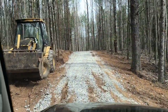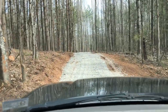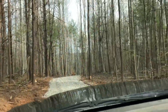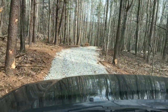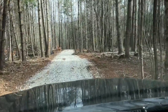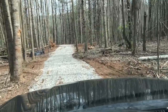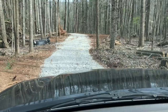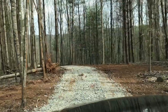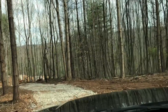Right, Tuesday 4/7, I believe it is. And gravel is down. $1,700 worth of gravel. Probably be gone in 6 months, smashed down into the ground. But it's nice right now. And we found water today, which I wasn't too worried about, but it's nice to have it officially confirmed.